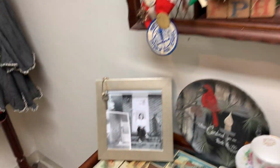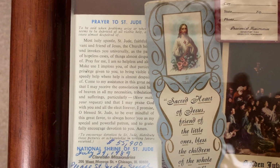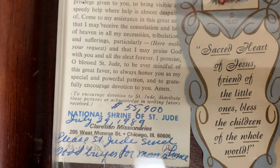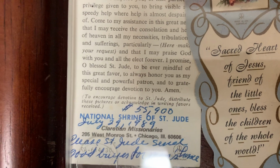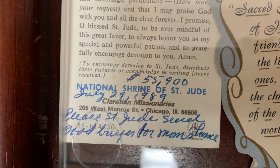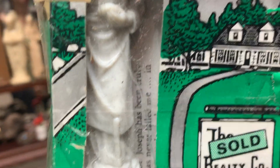But I found this card that she wrote. Her favorite saint was St. Jude, Saint of Impossible Cases. And on this card, she wrote, $55,900. Please, St. Jude, send a good buyer for Mom's home. That was when she was selling her mother's home. So I'm assuming that that is where the St. Joseph kit came from.